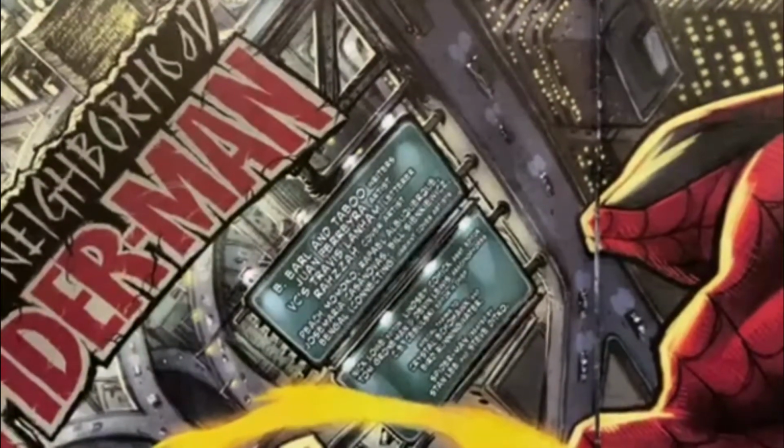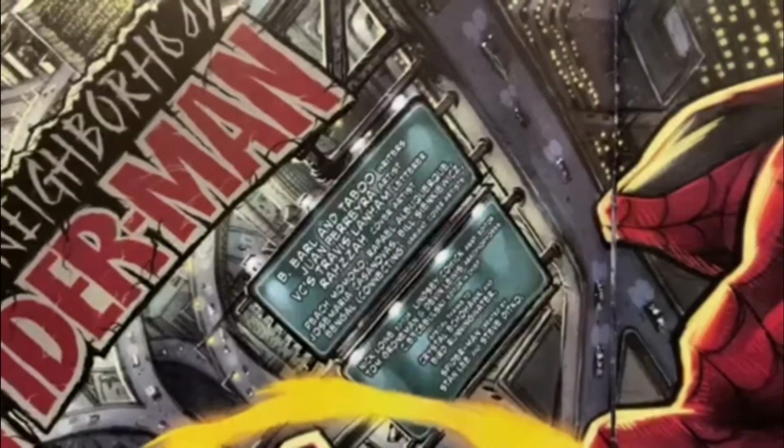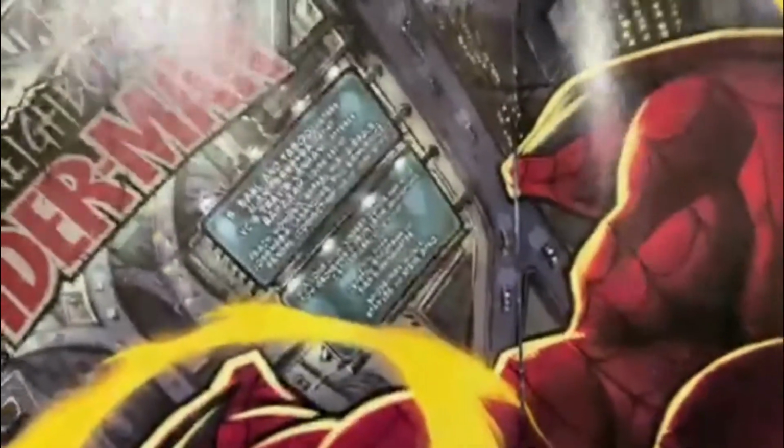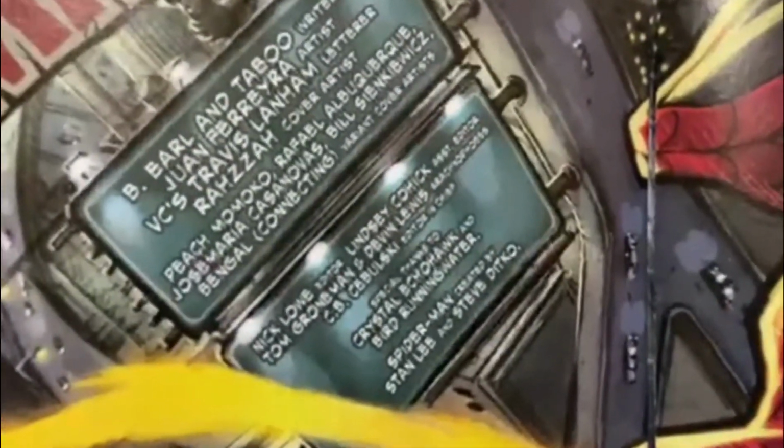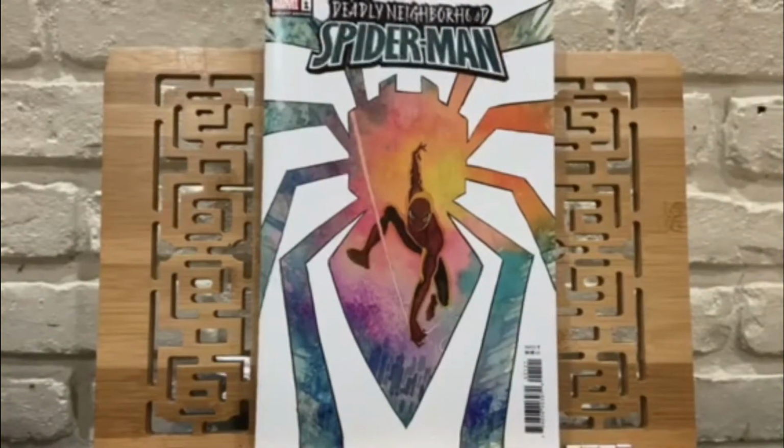So, this story is written by Earl and Taboo, and Juan Ferreira on the art. We have the rest of the team there. It's kind of difficult to read, but there it is. But overall, this was an okay story. It was previewed as a haunting story, a kind of horror story. I don't know if that's so much the case for me. The writing was more, what's real, what's not, reality, non-reality, and him slipping back and forth.